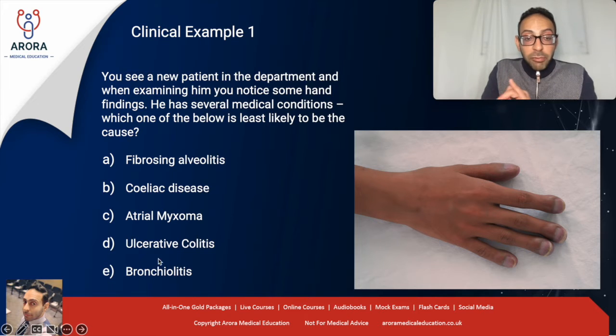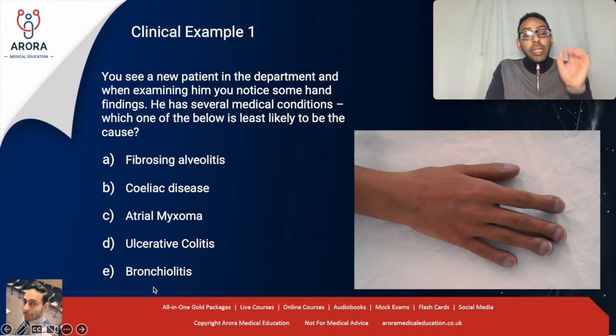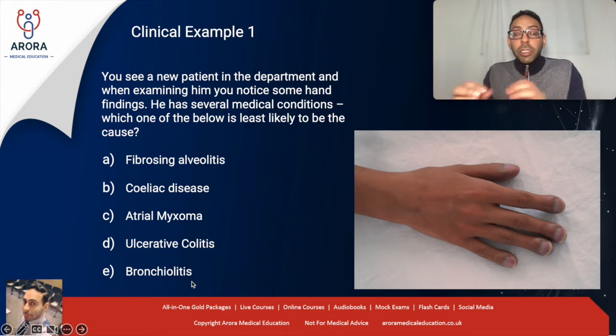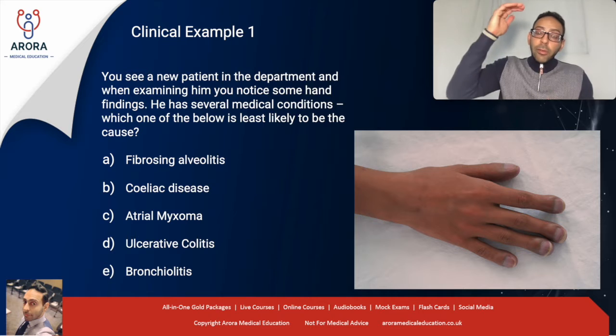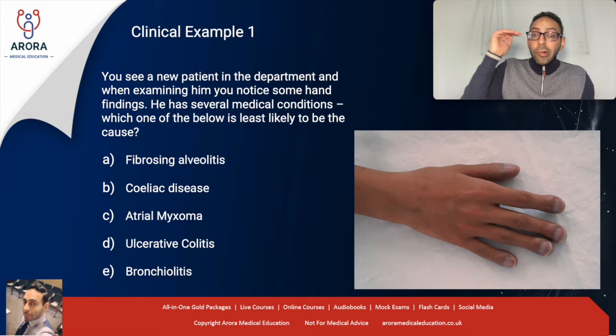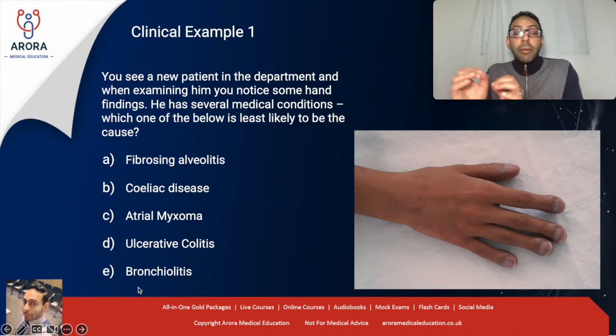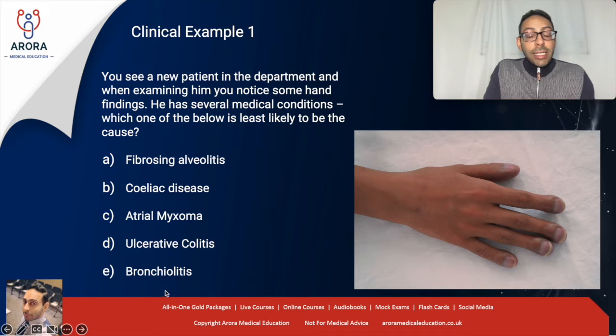And the third thing that's really important to pick up here from a technique point of view is that when you're skimming answers, sometimes your brain reads what it wants to read. A lot of you might not have put E because you may have read that at speed as bronchiectasis, because your brain thinks clubbing, you think of all those lists of things that you learned from the past about what causes clubbing, you know bronchiectasis is there, and you may well read that as bronchiectasis. Of course, this is bronchiolitis, two very different conditions. Bronchiolitis does not cause clubbing, and this is why E is the answer to this question.